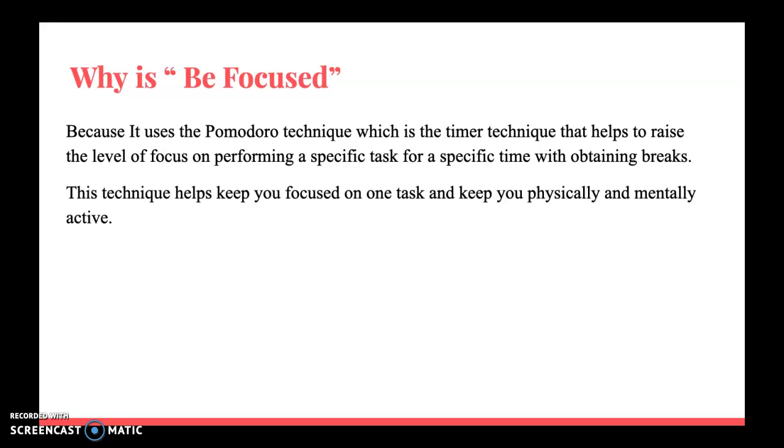So why BeFocus? Because it uses the Pomodoro technique, which is the timer technique that helps to raise the level of focus on performing specific tasks for a specific time with breaks. This technique helps keep you focused on one task and keep you physically and mentally active.